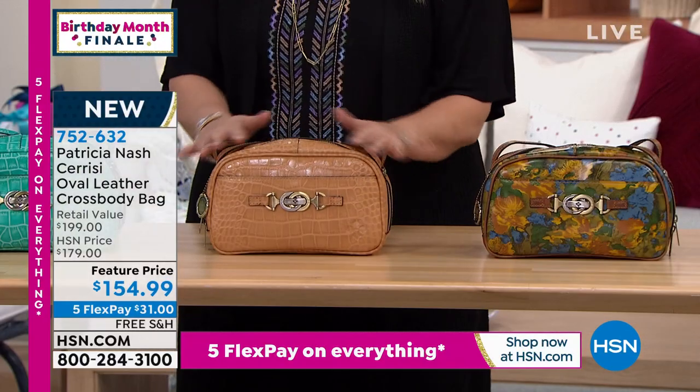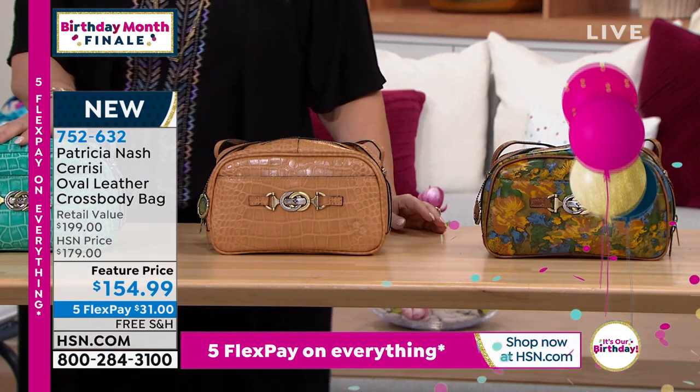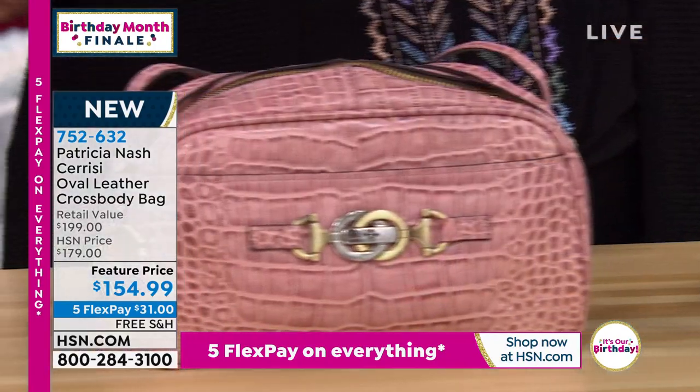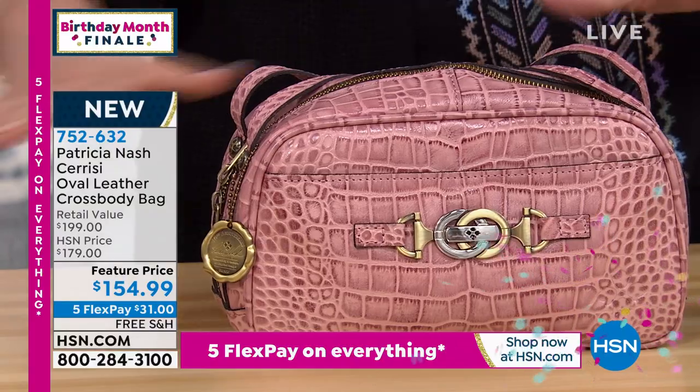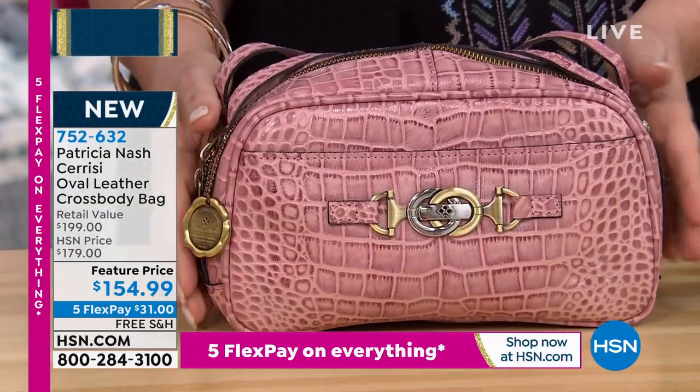This is the biscuit croc, a great neutral. Then we're going to go to the aqua croc. And then I also have it available in mauve. So it's not like a bright hot pink. It's not like a purple. It's kind of in between. It's a beautiful kind of neutral in a crossbody.